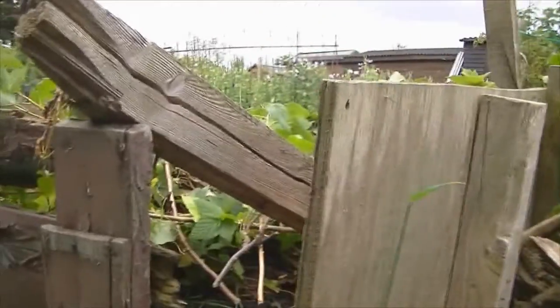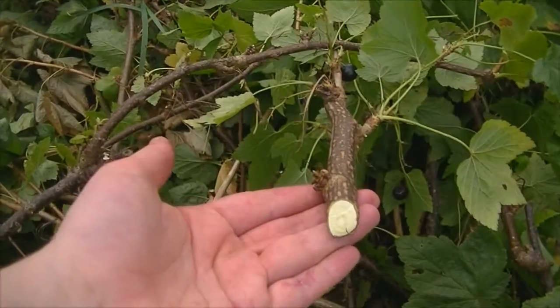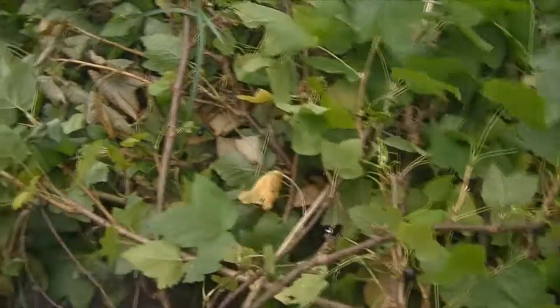This is the little compost bin which is actually already on the site, and these are the blackcurrants that I've already taken out this morning. That was about the thickness that my secateurs could manage.